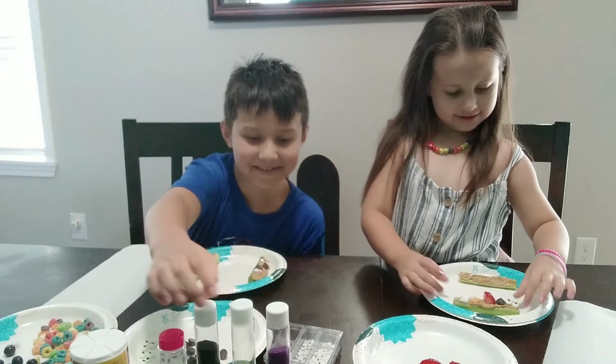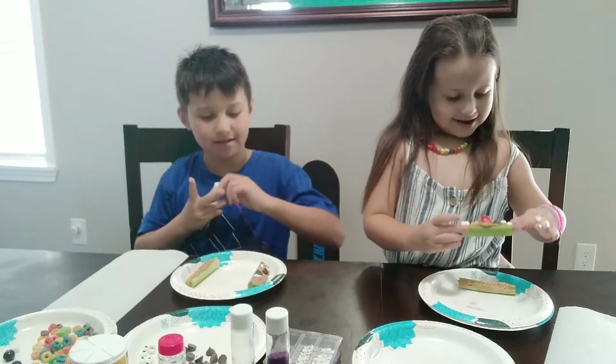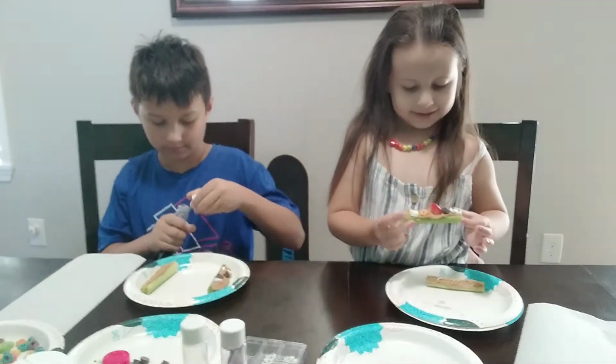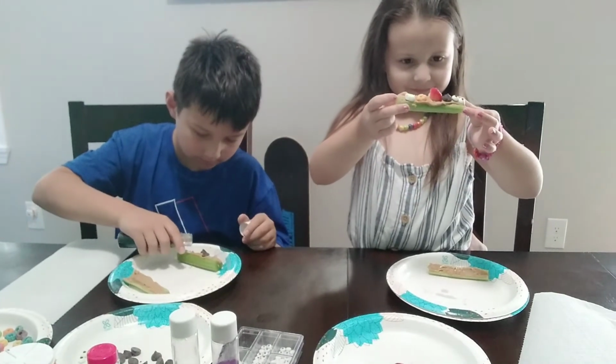Are you going to do a taste test before we say bye? Yeah. Here is my first celery stick. Let's see it, Lena. Hold it up. Looks yummy.